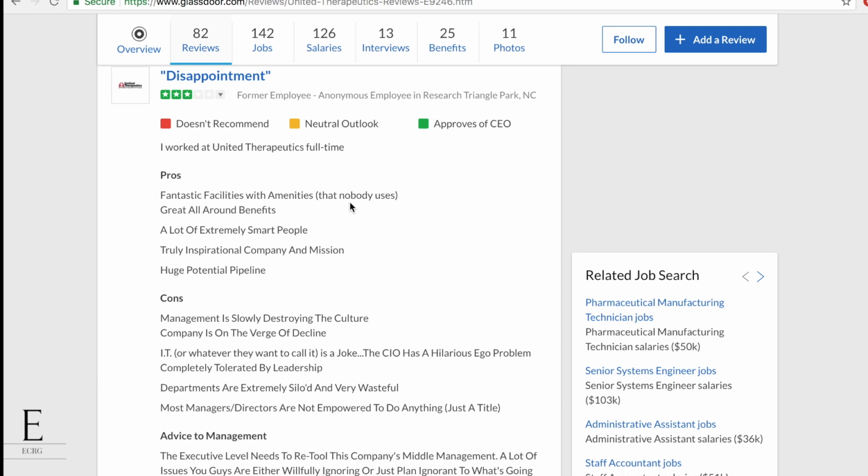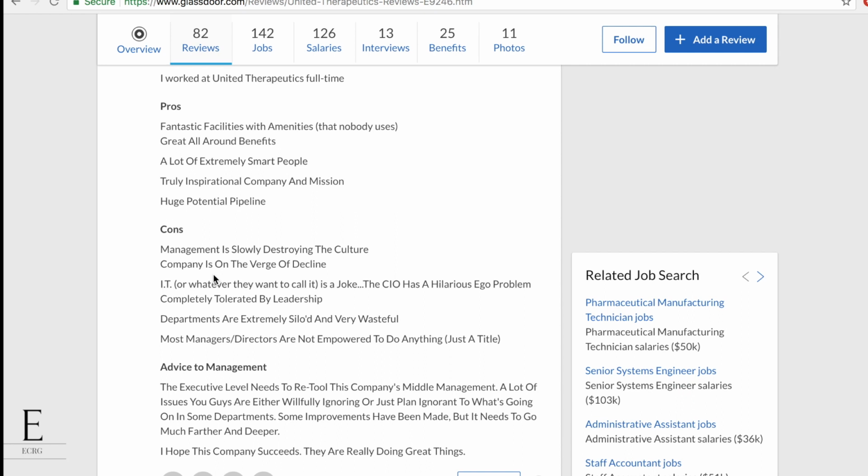So you got a Research Triangle Park employee, and they work there full time. They said fantastic facilities with amenities, great all-around benefits, smart people, inspirational company mission, huge pipeline. Cons: management is slowly destroying the culture, company is on the verge of decline.